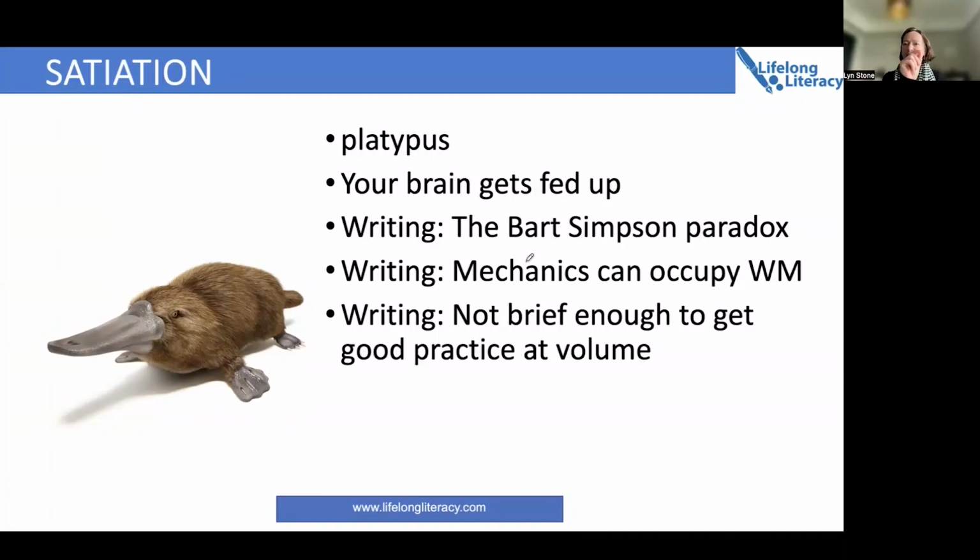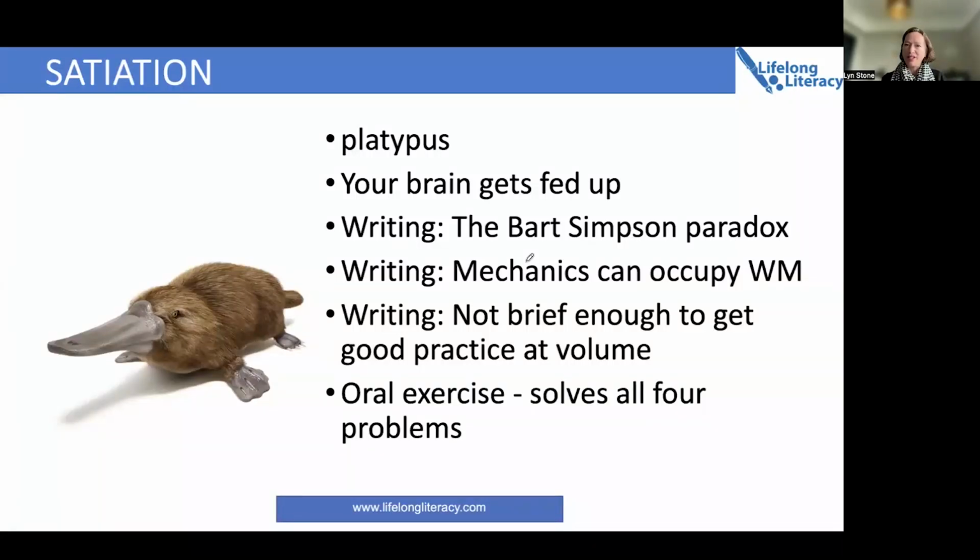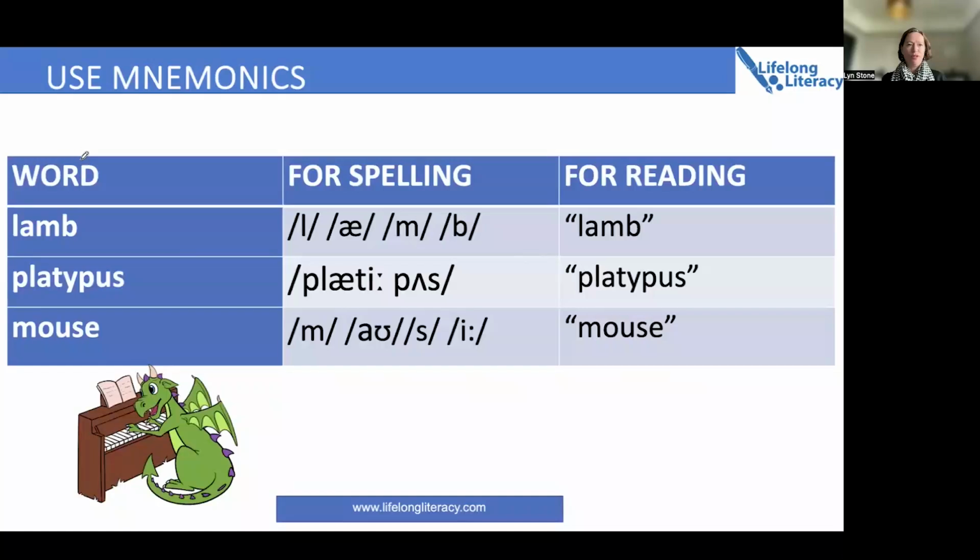So this is my argument against writing words over and over and over again. You need good practice at volume. Oral exercise, saying the words out loud, first for spelling, then for reading, that solves all of these problems. It solves all of these problems: your brain getting fed up, the mechanics occupying your working memory, and the brevity that you need. Oral exercise. So we use mnemonics again.